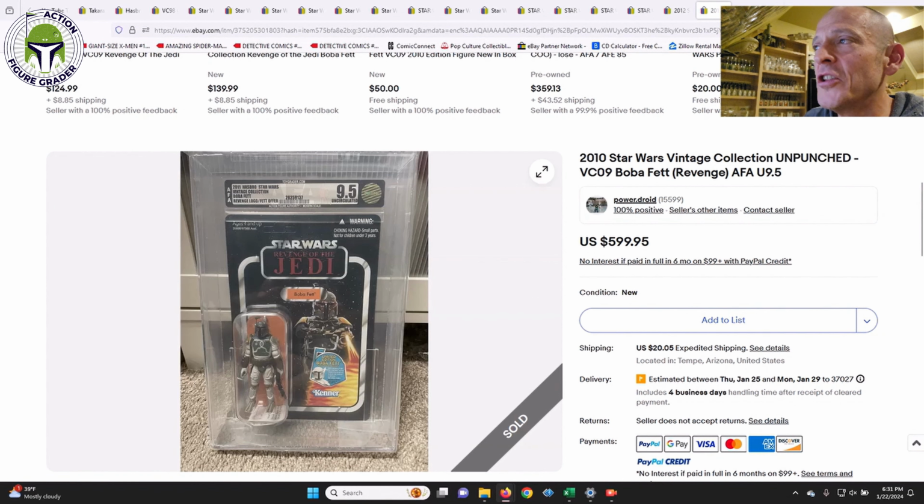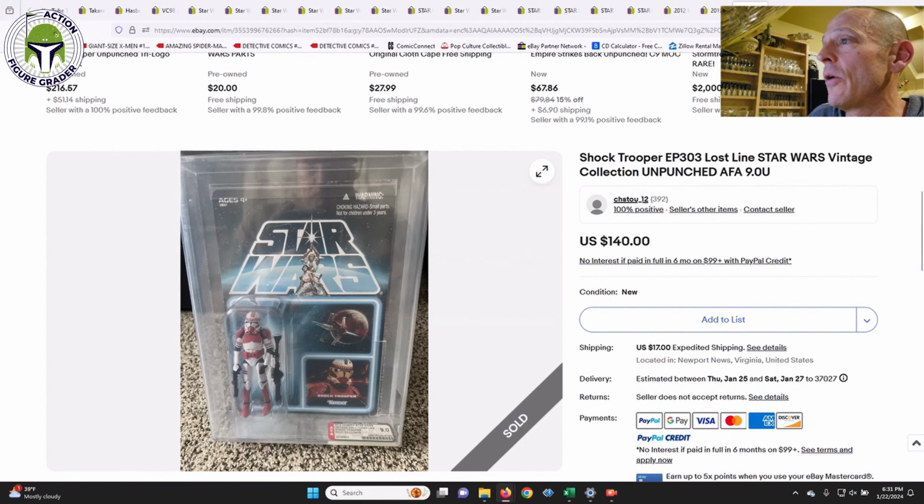He also had this uncirculated 9.5 grade Revenge of the Jedi retail release for Boba Fett. That one sold on the other end of the spectrum for big money. It sold for $600, a massive number there, but admittedly it was an uncirculated 9.5 for one of the most popular characters. The US card unpunched. Wow, just a big sale there.